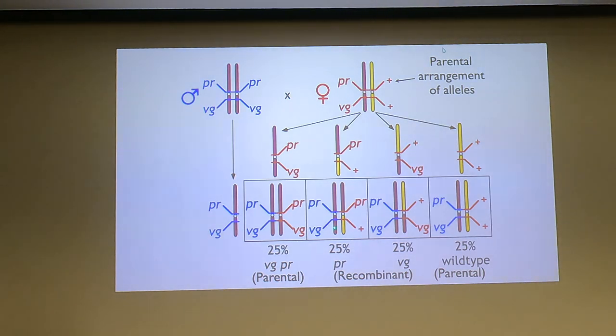Notice that the way I've drawn these colors, in order to make these two combinations, you have to have had a crossover event right between purple and vestigial. That's the only way you can get these combinations. So what's going on here? Why would you expect that these would be equally common with these two? Often, if you've got two genes close to each other, the recombinants will be reduced in frequency. You'll get rarer cases of recombination, whereas the parentals will be much more common.